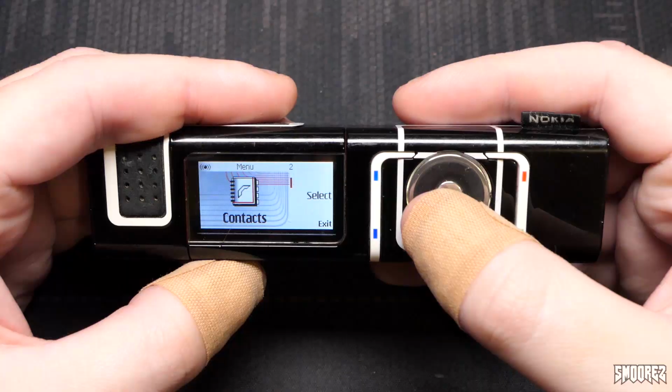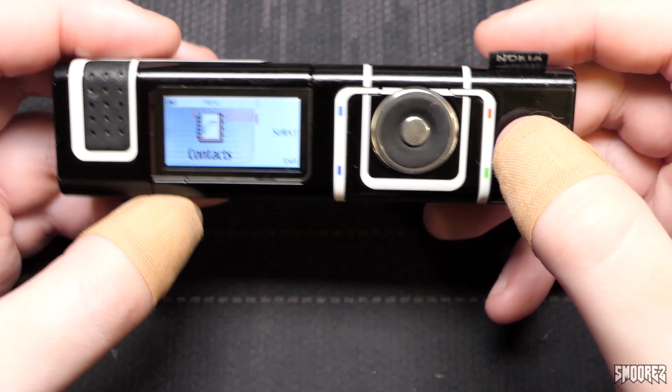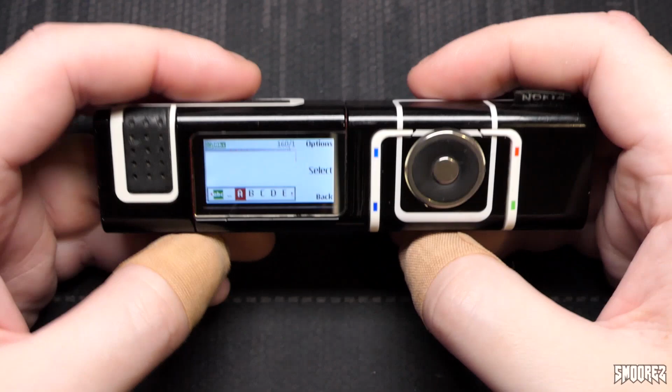Because I don't imagine just a regular person walking into a shop back in 2004 going, I want that phone, getting this, and using this as their main daily driver. You had to have a bit of money and a bit of a fashion sense to want to go for something like this. So let's just say you wanted to text one of your friends to tell them that you're at the restaurant waiting for them or something like that.